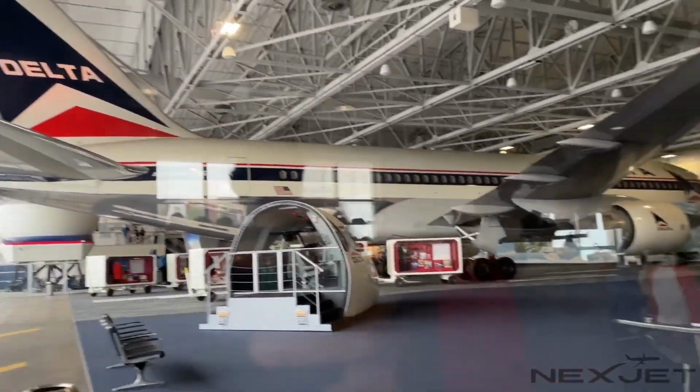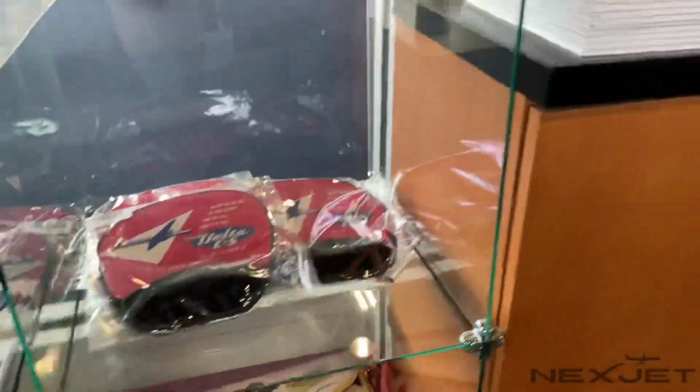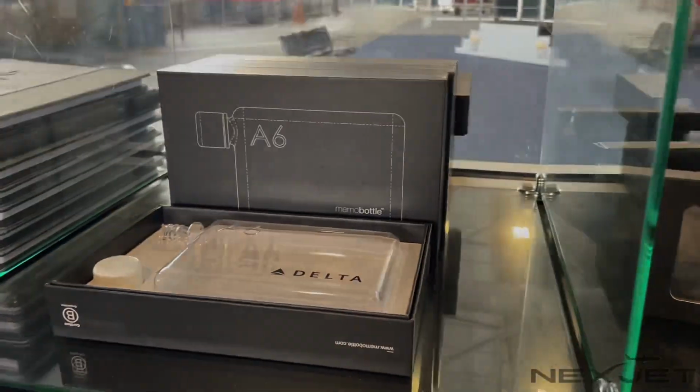This pretty much sums up the Delta Flight Museum gift shop. They have a wide range of items that are available for purchase. But now, for the moment we've all been waiting for.